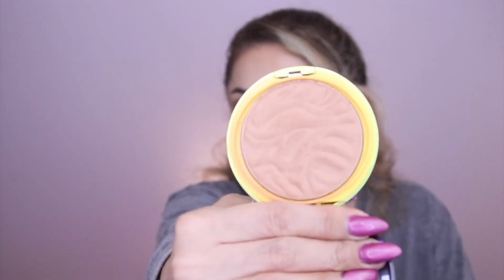And then I have the Butter Bronzer from Physicians Formula, which is an oldie but goodie. And this one is just fabulous. It smells beautiful. You know which one else I just used today has that smell? The Kiko Milano one.